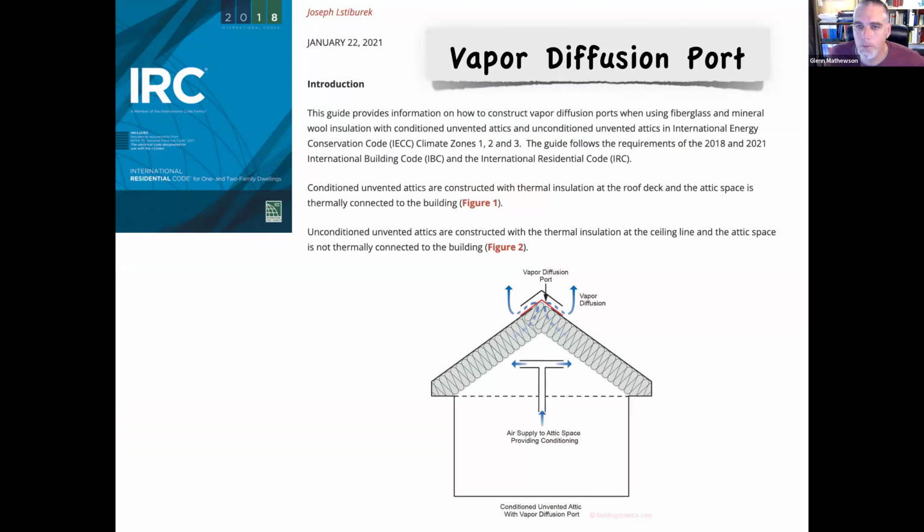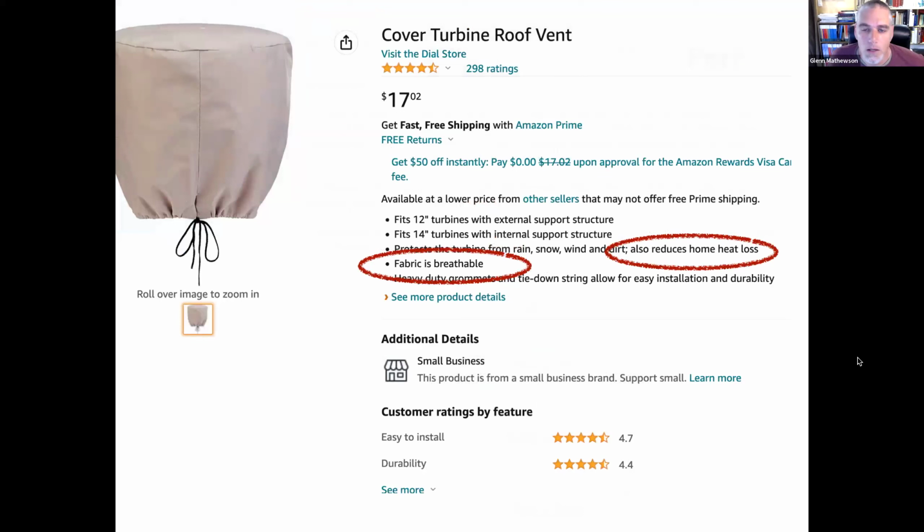Building Science Corp, I'm pretty sure, created this method. Joe Stiebrick, a name some of you may recognize. You can get lots more details on this from those professionals. But the reason I bring this up is it speaks back to what I talked about with this Amazon marketing, right? Fabric is breathable. This is almost hitting on that same concept. Let's keep the air from ventilating out because people think that'll reduce the heat loss in their home. Oh, okay. But hey, it's breathable, so we still get vapor diffusion.